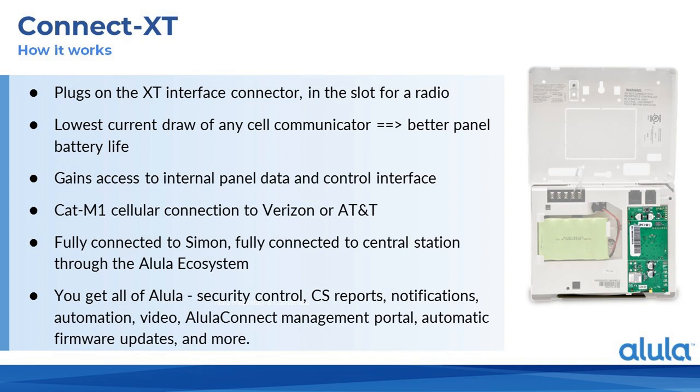Firmware updates are a very popular feature. People just love our firmware updates. They happen behind the scenes, no truck rolls, and we like to keep everything out in the marketplace up to date, just like your cell phone will stay up to date or your PC will stay up to date. We keep your security hardware up to date as well, and the Connect XT is no exception there. So that's just kind of the nuts and bolts of how it works. It uses that slot in the back of Simon just like any other communicator would, and dives deep into the panel through that interface connector.